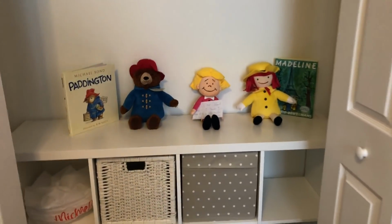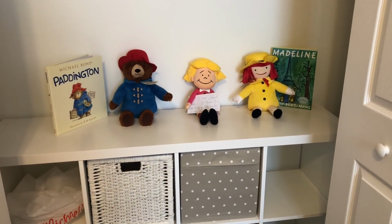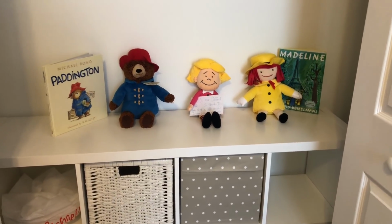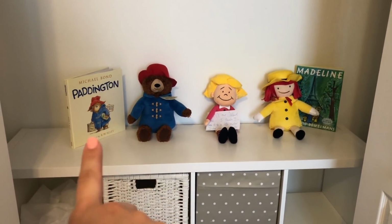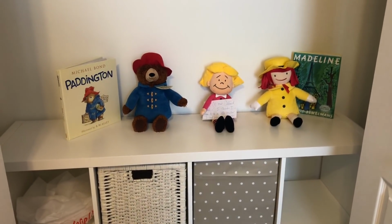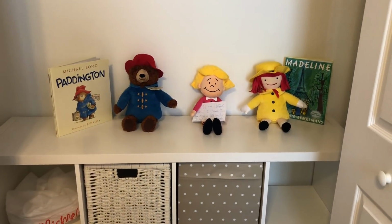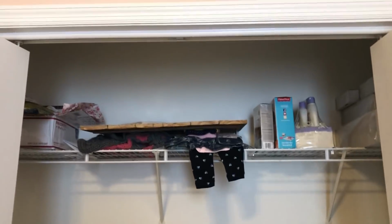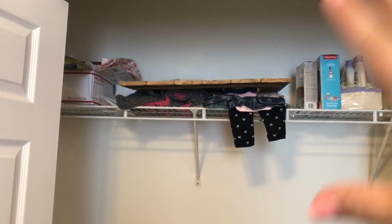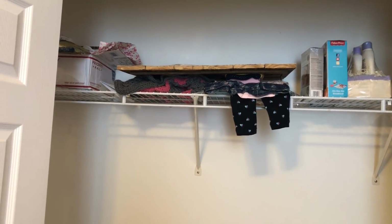These my mom set up when she came and painted while we were away in Michigan. She had purchased the stuffed animal with the book, and that little note says that she owes me a Clifford the Big Red Dog book. Right now that's just some storage things, presents that people have sent. And I have all the notes kept with them so that I can send thank you notes.